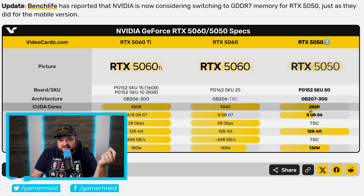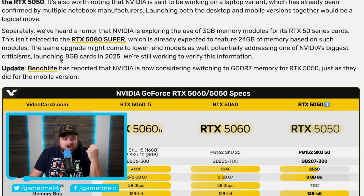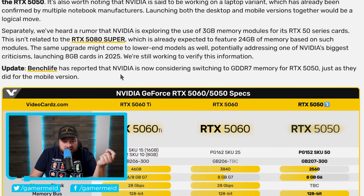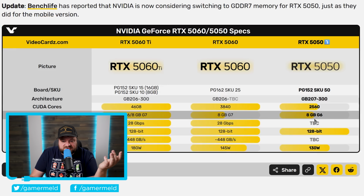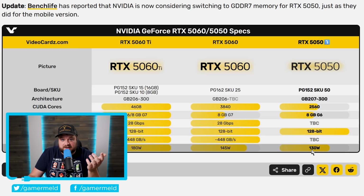And now I will go ahead and say that it does say 8GB of GDDR6, but according to a new report from Bench Life, it says that Nvidia is now considering switching to GDDR7 memory for the 5050, just as they did for the mobile version. So we're not really sure if it's going to have GDDR6 or GDDR7, but it does sound like they're perhaps leaning more towards the newer memory. Then obviously it comes with a 128-bit bus, and the TDP is at just 130 watts.